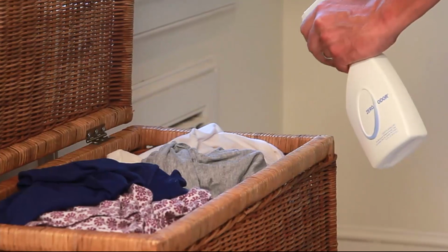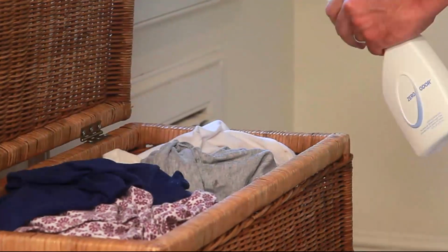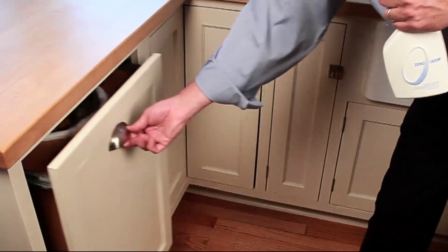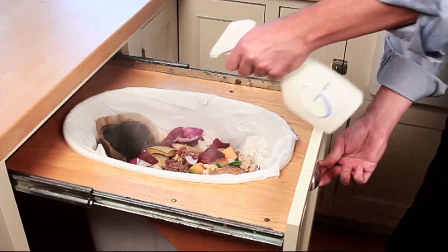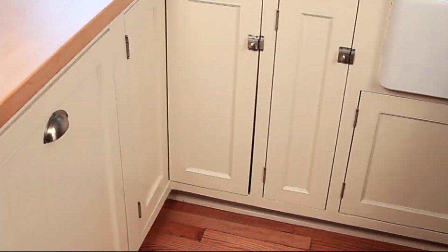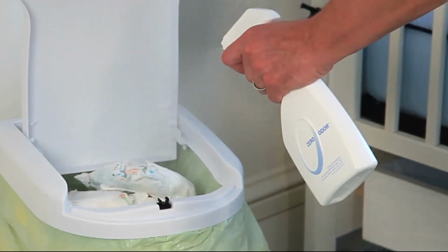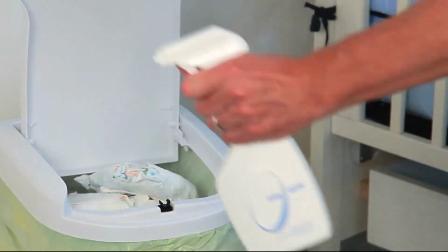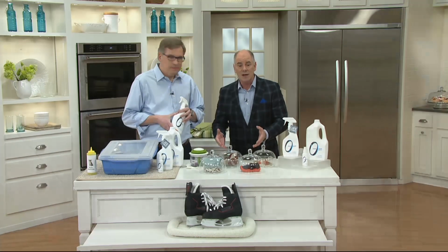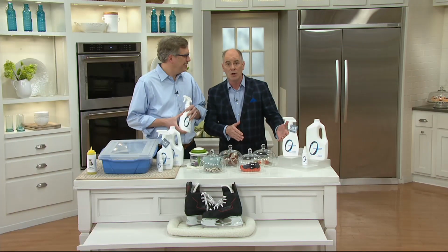This just makes, to me, common sense. You cannot have an odor remover that has an odor itself. If your odor eliminator smells like oranges, then it's not capable of eliminating the orange smell. Does that make sense? Absolutely. This is called Zero Odor. It tells you what the product is, but it also will tell you what your home will soon be.